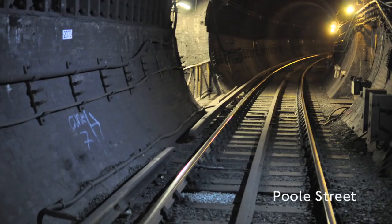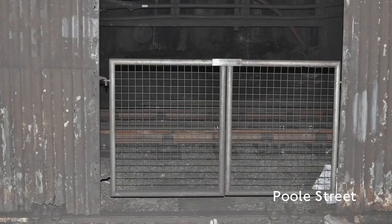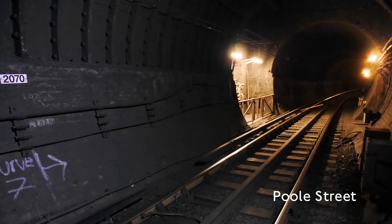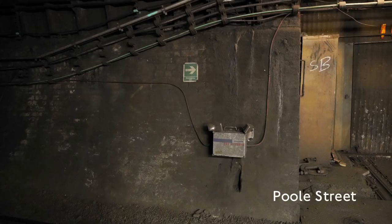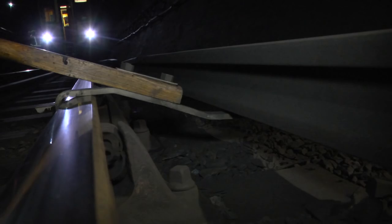Should a train need to be evacuated at Poole Street, it must be remembered that there is a gap in the third rail at this location and a gate allowing access between the up and down lines. Therefore, a short circuiting bar must be placed on each of the four live sections. There are four short circuiting bars in the equipment cupboard at Poole Street for this purpose.